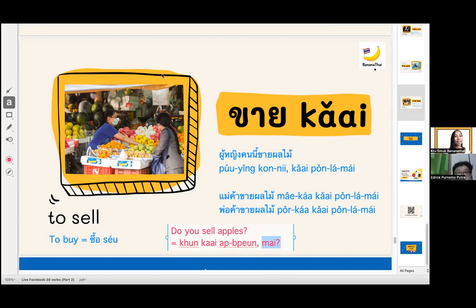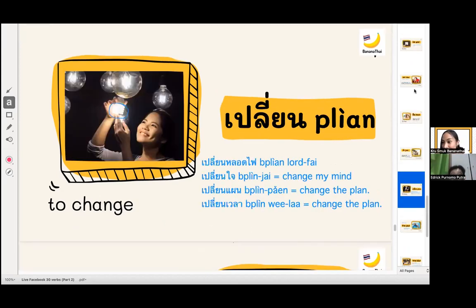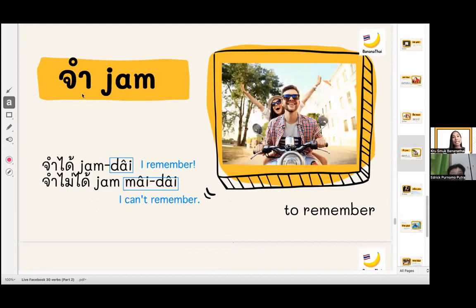Adric, your question. Okay, thank you. The word remember is จำ, right? What about memory? Memory is ความจำ. One second, let me find it for you here. จำ as a verb. ฉันจำ. ฉันจำได้. ฉันจำไม่ได้. I forgot. Like, I didn't remember. I cannot remember.